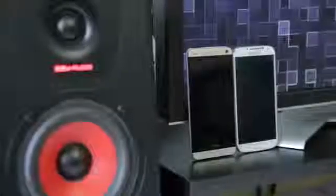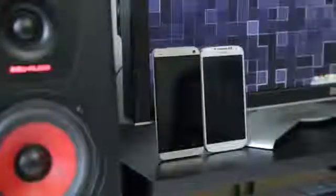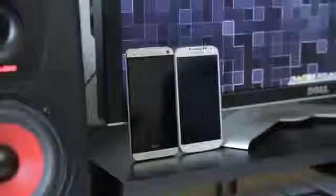It's probably the best built phone out there, and if you hand both phones to someone on the street and say, here, which one do you think costs more? They'll probably have a pretty quick answer for you. Now, besides the actual material that these phones are made of, there are also some physical differences between the phones that potential buyers will notice.